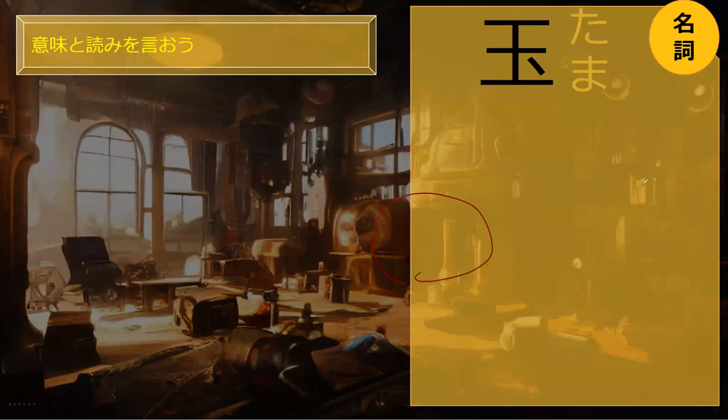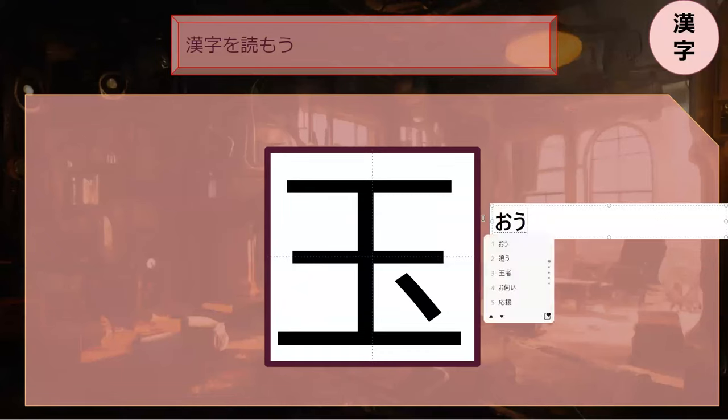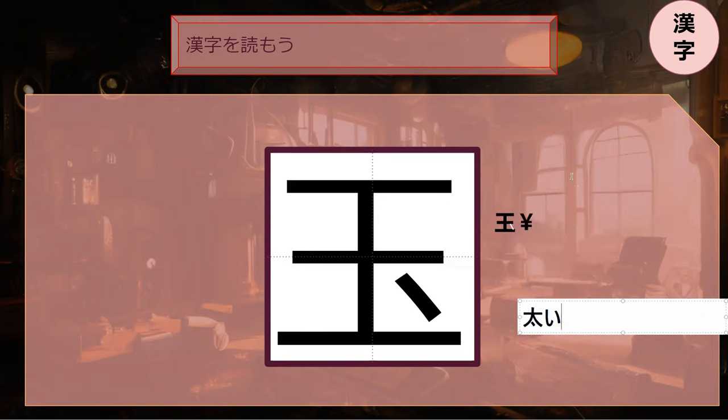So our first word is going to mean ball. What is ball in Japanese? It's tama. Right, tama. So how do you read this kanji? It looks like king. Tama, yep, with the extra dot right there. Kind of like the same stroke from futoi, I think. Kind of. A round fat ball is the king. That makes sense.